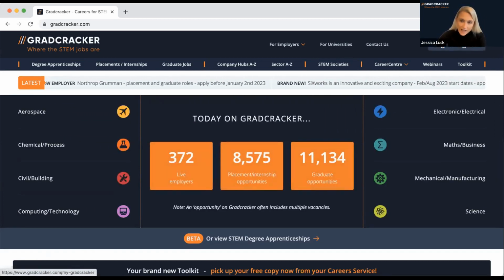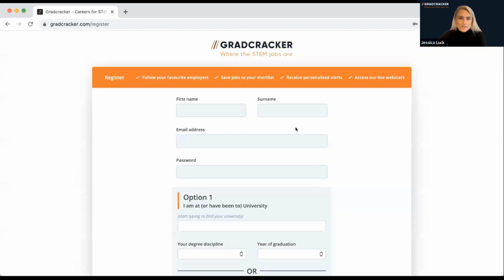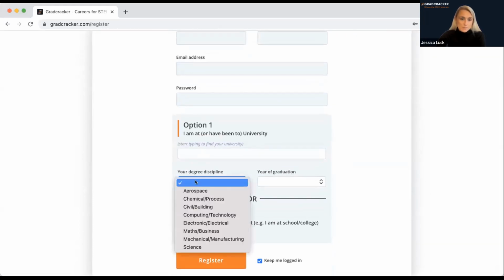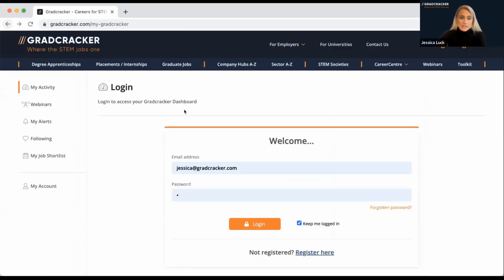If you haven't registered, it literally takes like 30 seconds. So you can do that here. You just need your first name, your surname, email address, and you can create your own password, the university you're studying at, your degree discipline. You can register under one of these 8 disciplines, and the year of graduation. Once you've done that, it literally takes like 30 seconds.